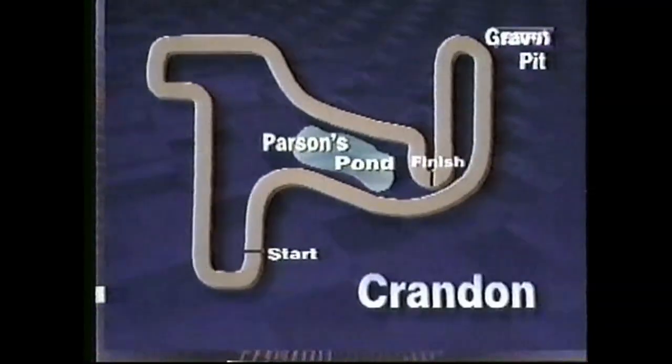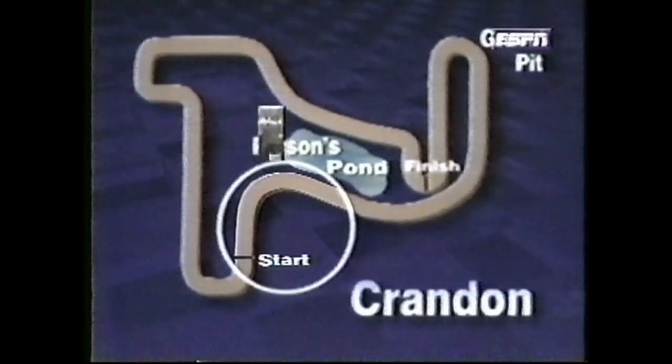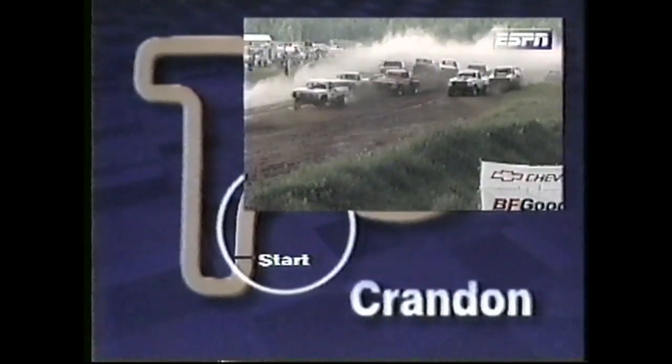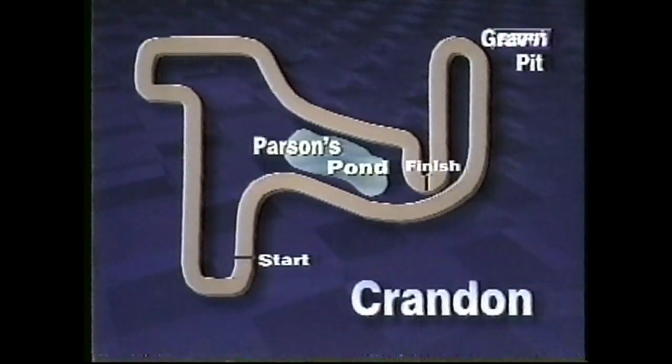Let's take a look at the 2-mile layout here at Crandon. Marty, this is the longest, fastest track of the circuit. As we know, that long Oklahoma land race start, that long straightaway into that fast right-hand corner, the fastest turn in all of off-road racing. You're flat-footed at speeds of 90 miles an hour.